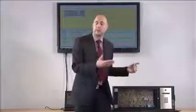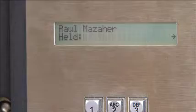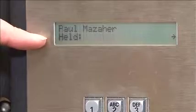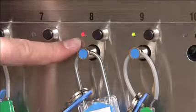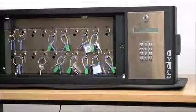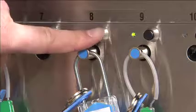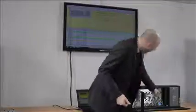In this case, I've just got a proximity token and a reader on the side of the cabinet, which when I present myself to it, the system will then know who I am. So I present my token, the door pops open, and the system display tells me who I am, which is Paul Mazaher, and which keys I currently hold, which is none. Now above each individual key location, you'll notice that there's a red LED or a green LED. This will indicate keys that I am authorised to take or that I'm not authorised to take based on my profile. A red light indicates a key I'm not authorised to take, and when I push the button to request it, it tells me that I'm not allowed that key. But I can take number 9.